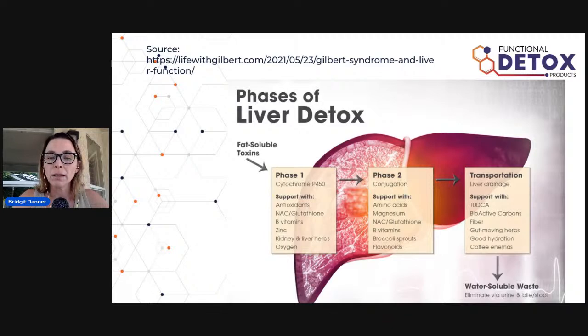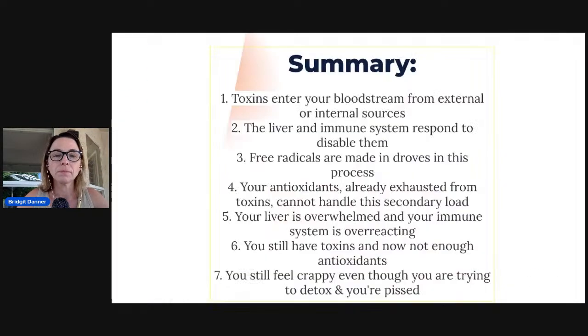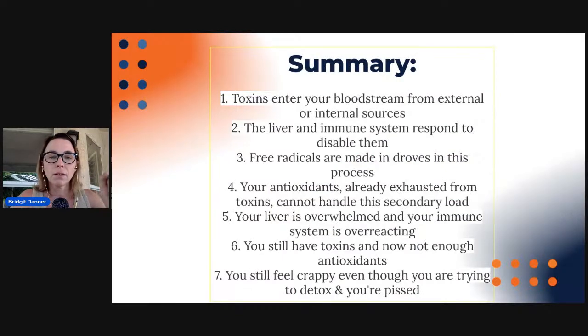Fiber is just helping move stuff out of the gut. Prokinetics or gut-moving herbs also do the same. Lots of water, coffee enemas are mentioned. So I didn't make this slide, but I really appreciate it because it's just supporting a lot of what we're learning about here today.